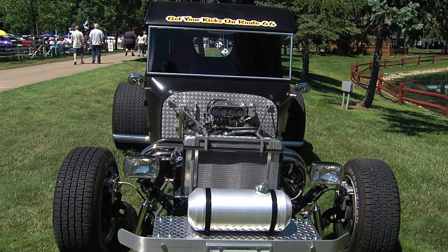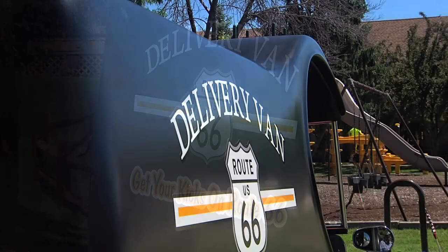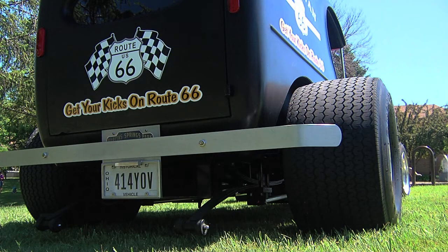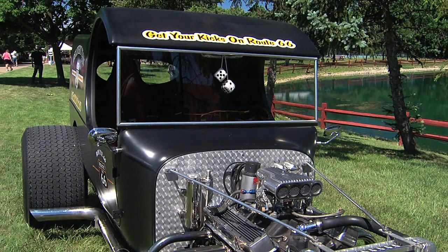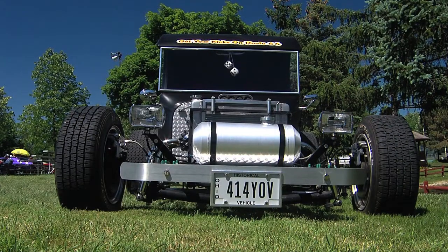And you changed the name on the side to say what? Route 66 delivery van. I love it. I'm a fanatic for Route 66. And now you've been delivering cruising fun all summer long. I certainly have. Tell us about the front end that's missing the grill. Well, when I first bought this car, it had a sprint car front end, just like the hubs that are on it now. And I converted it and took off the sprint car because I wanted it more into a hot rod with an auxiliary gas tank. And I've had more compliments with that auxiliary gas tank.